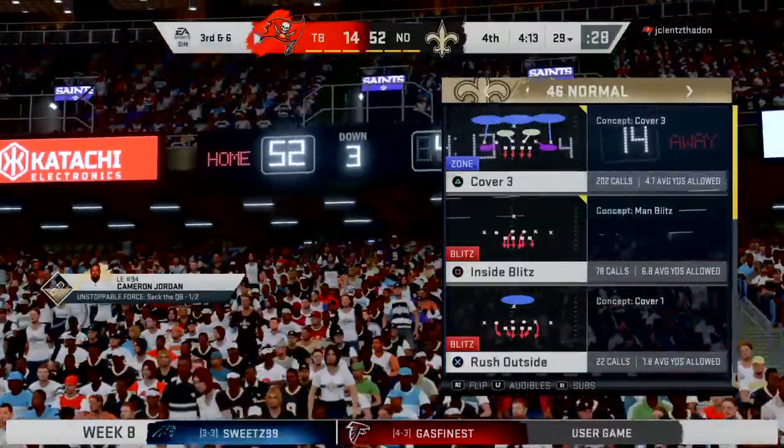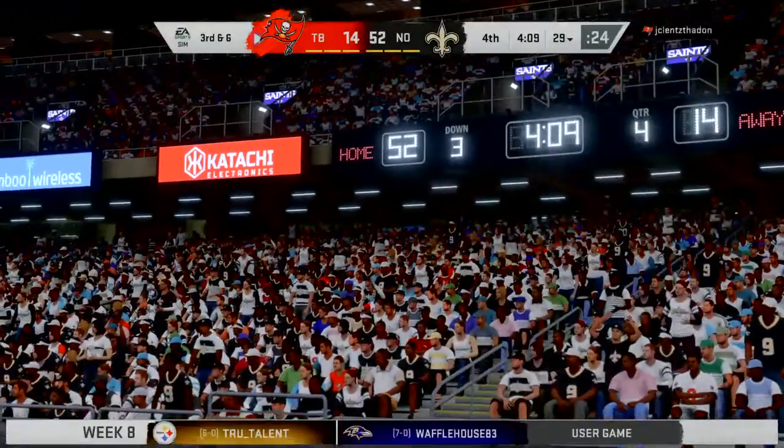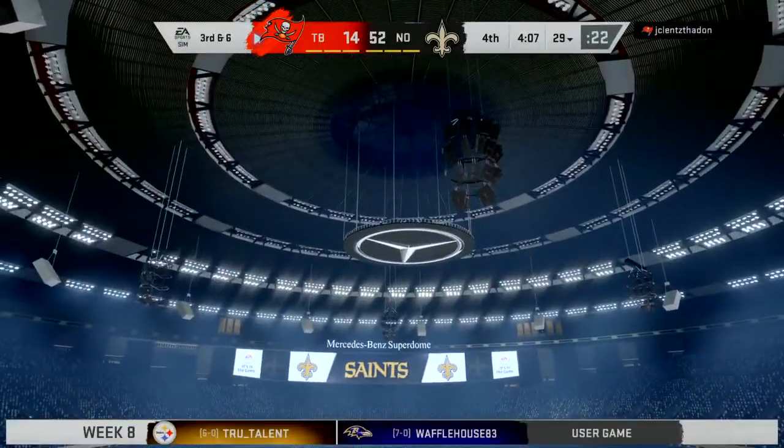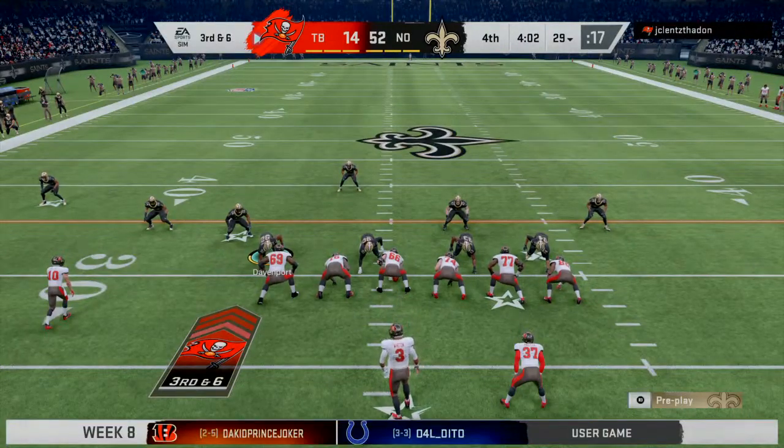In fact, before the game, he was talking to us, and he's like, hey, these pants make me look fat? And we said, nah, man, you're just a whole lot of guy. He is at well over 300 pounds. He's a big man. Let him know, let him know.